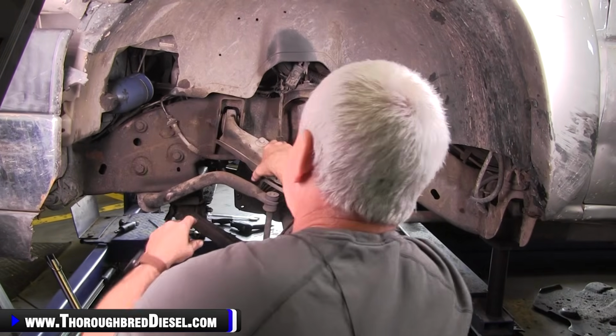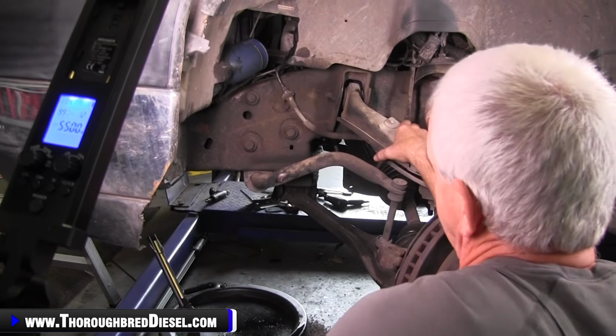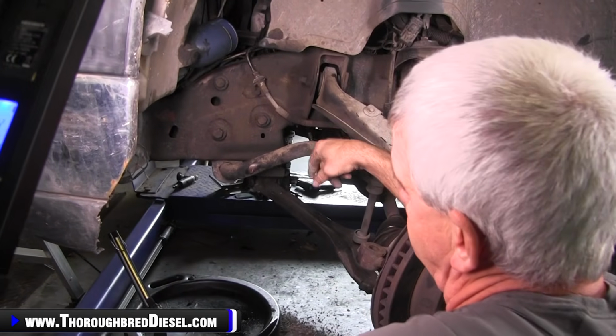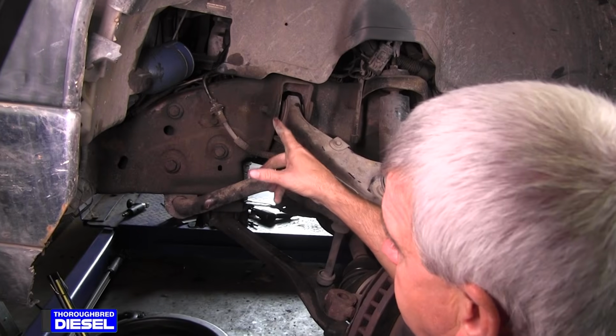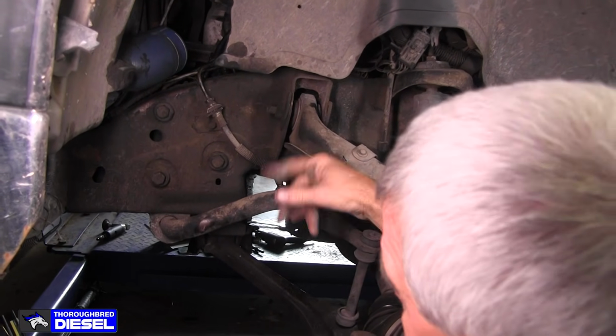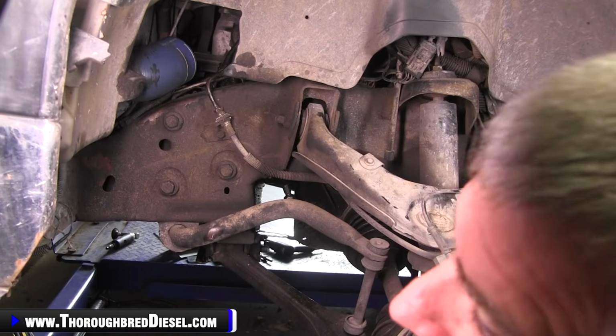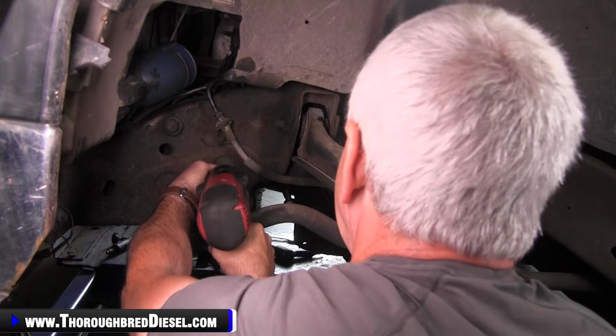All right, so the steering gear is held to the frame. These 3 bolts right here, 2 at the bottom, 1 at the top. They're 13/16. I go ahead and zip the 2 at the bottom out and then leave the 1 at the top loose but in, and then just remove it as I go to remove the gear. So I'll go ahead and zip these out, and then we'll raise the truck up, take you underneath, and show you bringing the gear out.